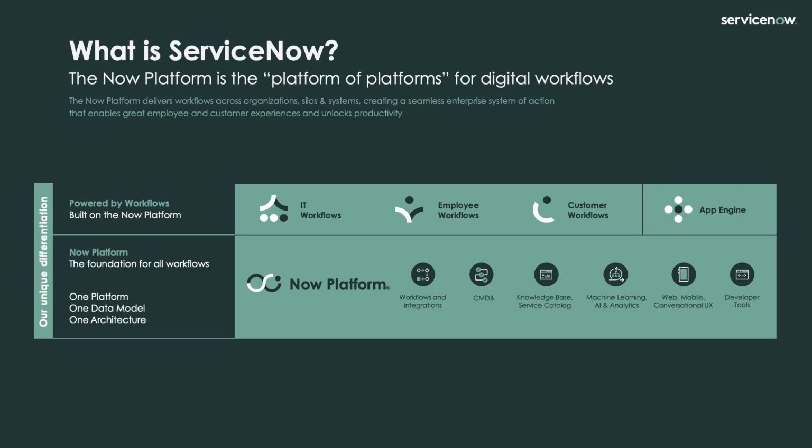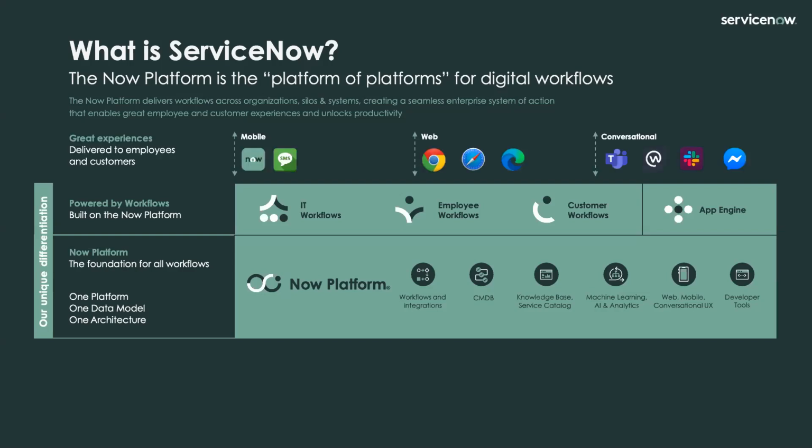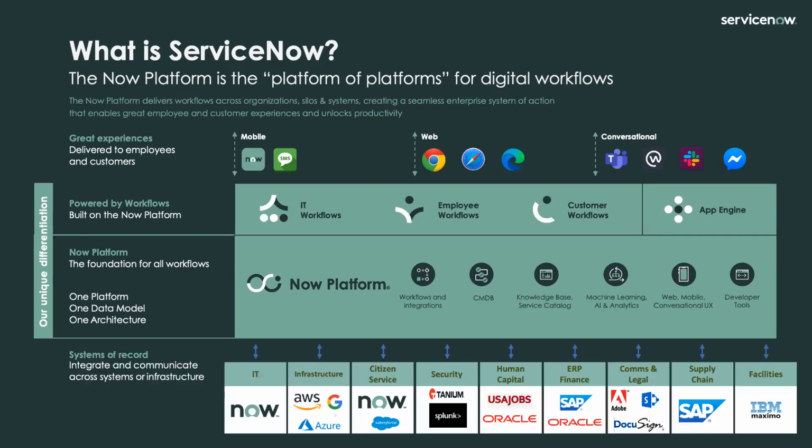So where does ServiceNow fit in with the rest of your organization? We deliver great experiences through multiple different channels, be they mobile, web, or conversational interfaces to your employees and customers. And we understand that ServiceNow is also not going to be your only system of record. You have multiple other applications, platforms, maybe legacy applications that you're using that host valuable information that you want to be able to leverage through these workflows. ServiceNow is really serving as that connective tissue, enabling you to integrate and communicate across that infrastructure. So you're no longer dealing with multiple separate applications. You have this connective tissue that's bringing the valuable information, exposing it through the workflows that you need through multiple different conversational channels with your employees and customers.